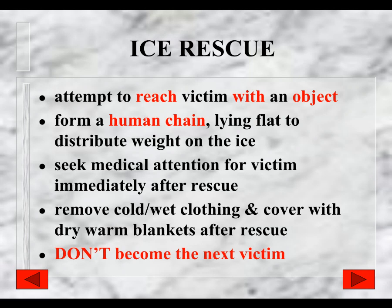If there are people around, be sure that you understand how thick the ice is, and you do basically a human chain, which is ankle to hand to ankle, to try to get someone out of the water. But like I said, you've got to be sure that you know what the ice is capable of holding.